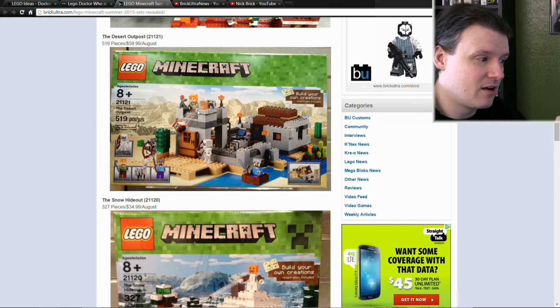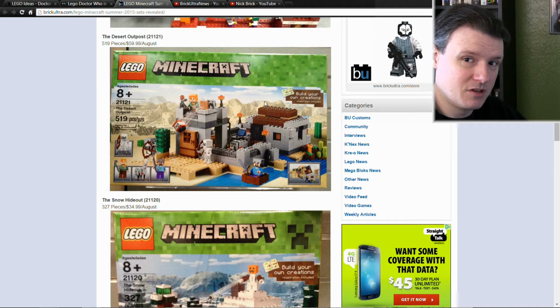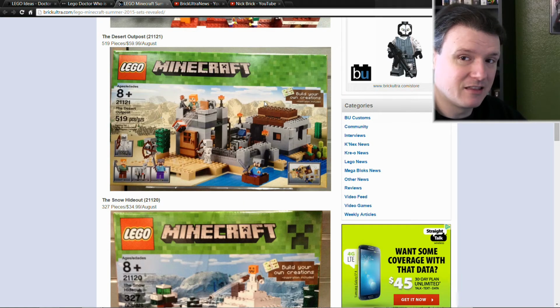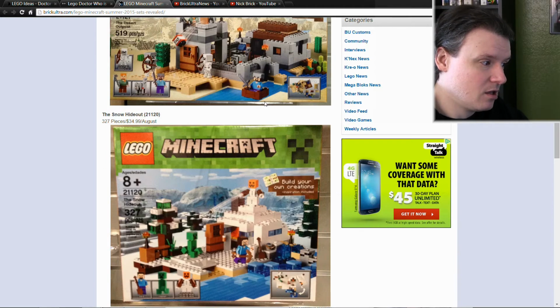I also want to point out that I have seen a lot of people making custom stickers for these Minecraft minifig Steves so that they can create their own skins in here. So if you are interested in doing something like that, that is also available to you. All you have to do is Google it. You'll find it pretty quickly.